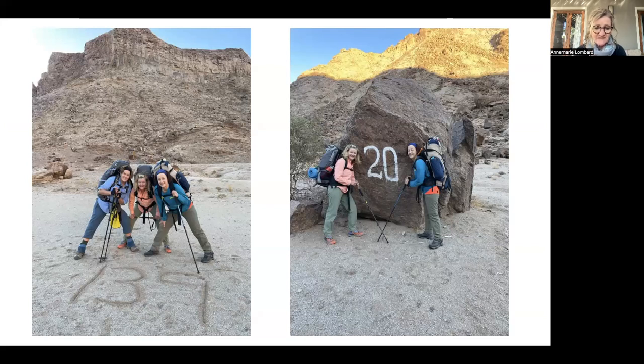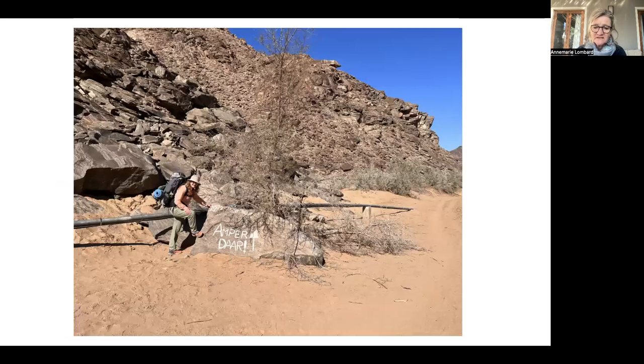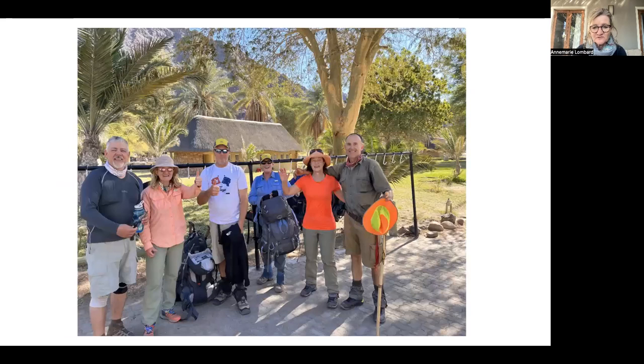Every group that goes through has a number. We were 139, and the 20-kilometer mark on the rock there was just the distances that were marked off as you navigate throughout the canyon. Long, vast, open, barren spaces to walk through and to really appreciate nature, the quietness, the barrenness, the aloneness, which was really, really great. And the sign, "You're nearly there," which was obviously great on day 5 before you enter Ai-Ais, which is where the walk officially ends.